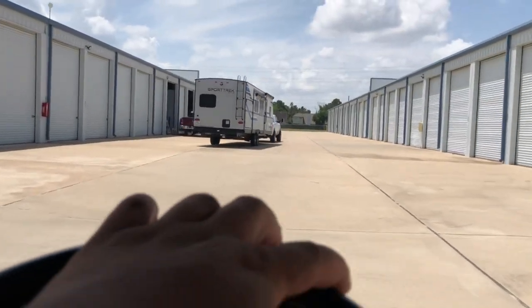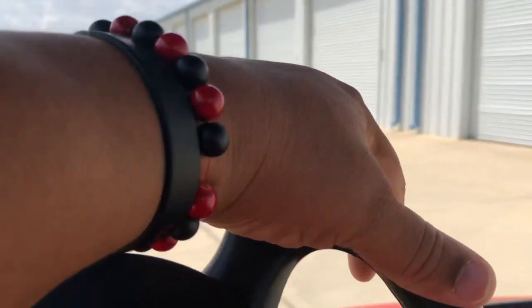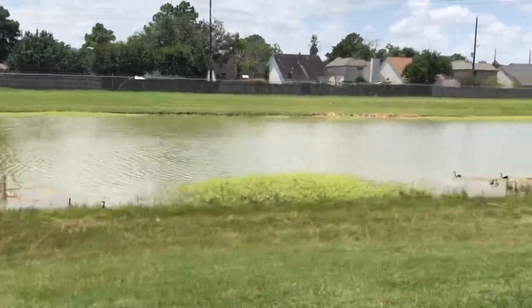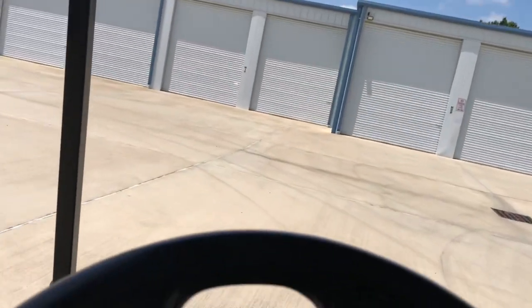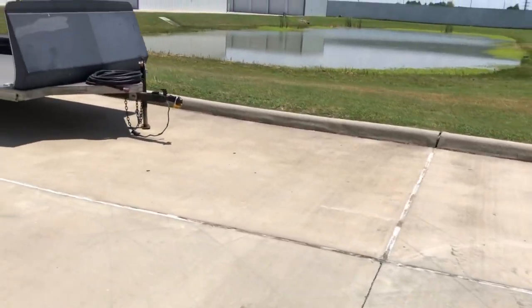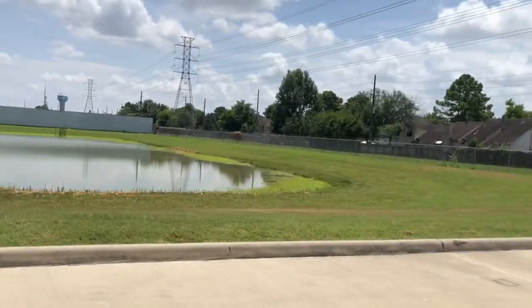A lot of activity up here today. Folks up here at the storage, setting up a nice little toy trailer. What do you call it? I think it's a toy trailer. Toy hauler, that's what I meant to say. That's kind of cool. Looks like it's aluminum too, it's probably light.